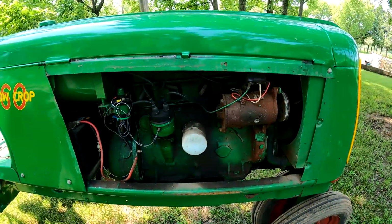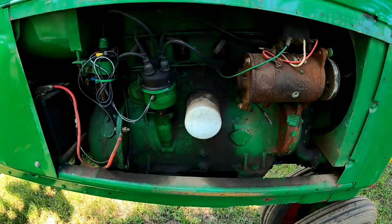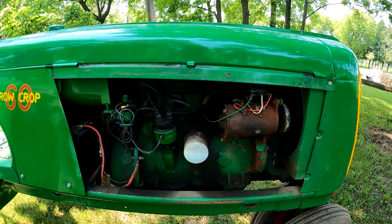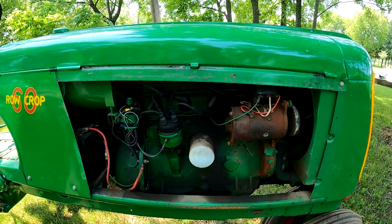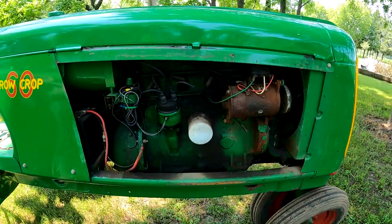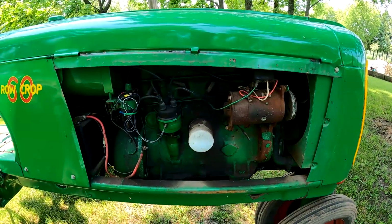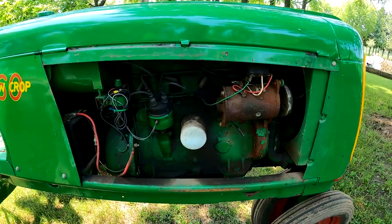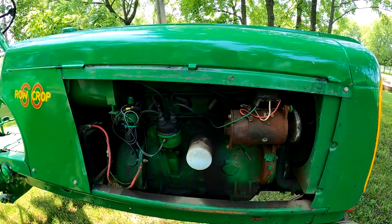One thing you won't see is Waukesha's name cast anywhere on an Oliver block. This is actually a requirement of Oliver. They did not want their customers going to Waukesha for parts, as Oliver wanted that business. So it's kind of like now if you buy a John Deere lawnmower, a lot of them have Kohler engines, Kawasaki engines. So if you need a fuel filter or an engine part, do you go through John Deere or do you go through Kohler? And it's very similar to that.